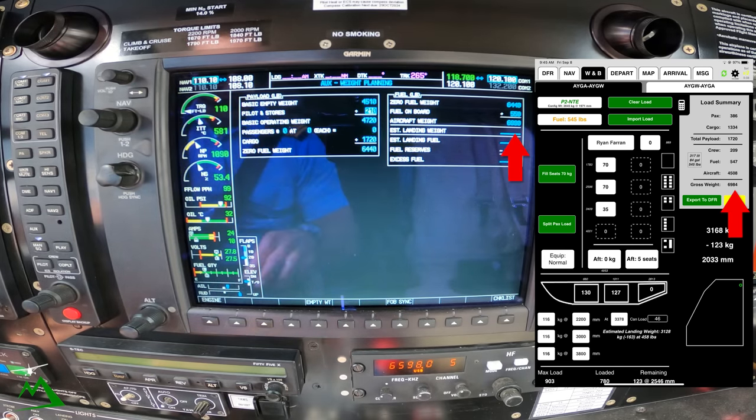November Tango Echo, below 8,000, no reported traffic. November Tango Echo. Alright, let's go ahead and look at the strip chart. Let's get the autopilot on. These bumps are getting annoying.